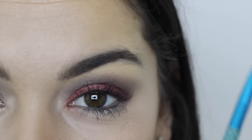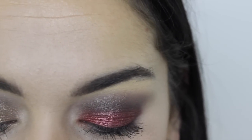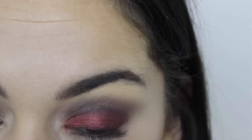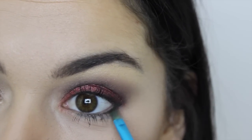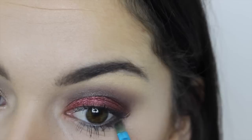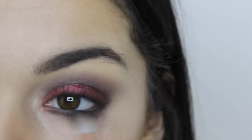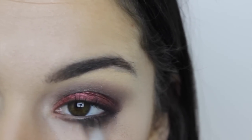Now I'm taking my eyeliner brush from the mini brush kit and going back into the shade Unconditional, which is the deep brown, and I'm running this on my lower lash line here. And then I'm taking my bullet brush and just blending that out.